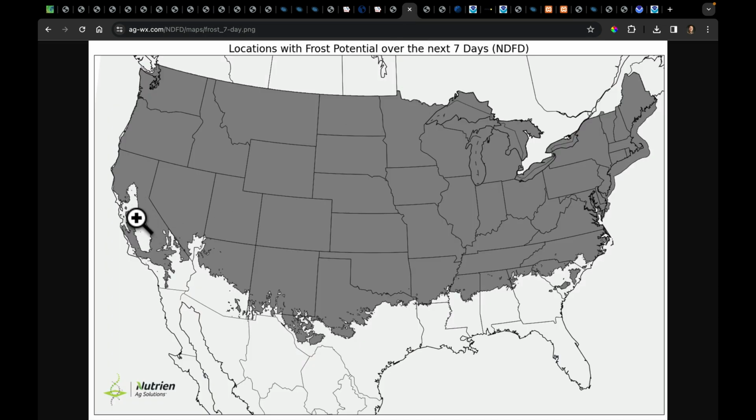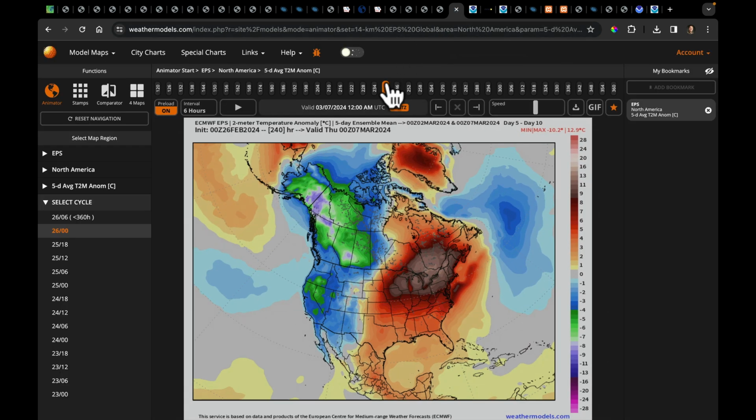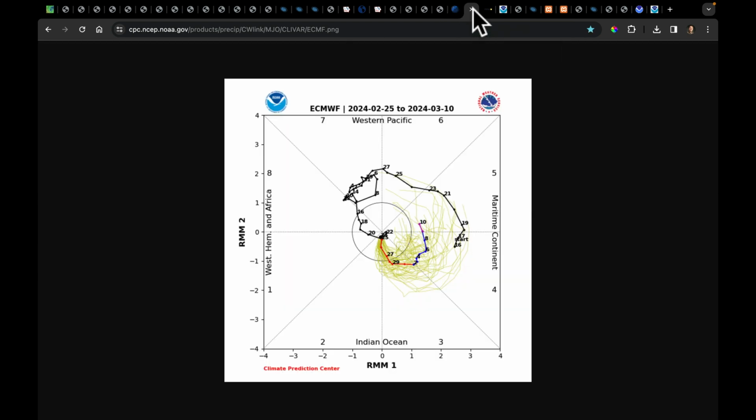Now, I'm not worried about a frost at this point in the Central Valley of California, but day 5 through 10, day 10 through 15, we keep the west cooler and the east warmer. We're not shaking this pattern. It's even there in the European model as well. So how long does this last into March? And what I'm talking about here is this, jet stream wanting to do this. That's going to be the real tricky question to try to answer as we go forward.